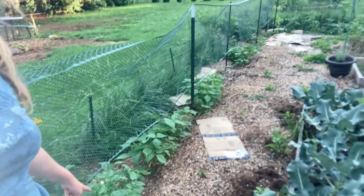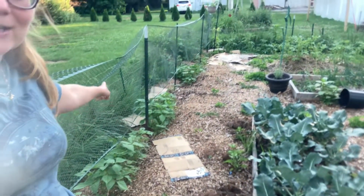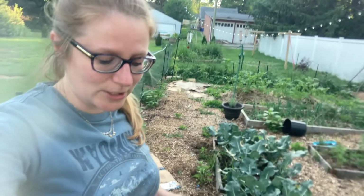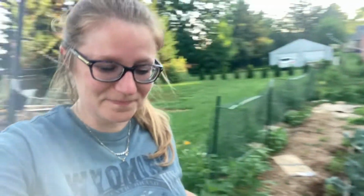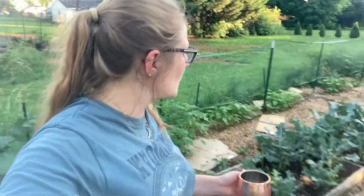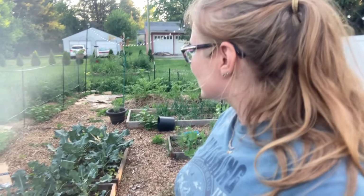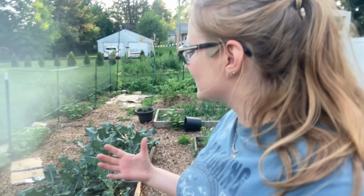You can see my beans down here are doing pretty good. I do have an open area right here. That's my black beans. Some pests really love my black beans this year, and I'm not sure why. But we'll get what we get. I think I might go and try to plant more black beans there. I've already done another planting and they're not coming up great. I think there's just something there that is just eating them.